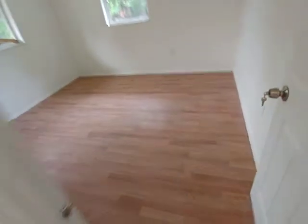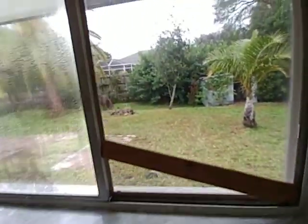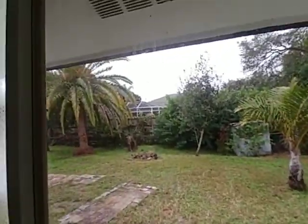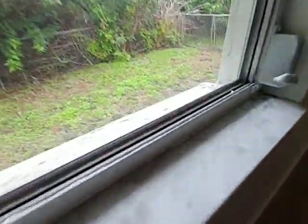All right, other bedroom, again, flooring's not that great. Same thing with the window here. You can check out the backyard view here, it's pretty cool. Looks like you got a nice big pool home behind this house. Closet. Alrighty. Another linen closet here.